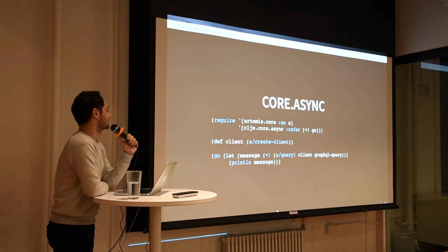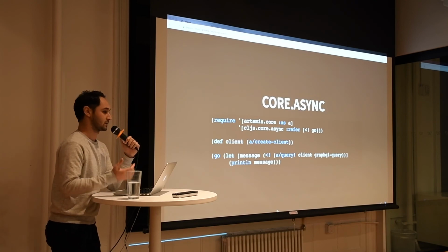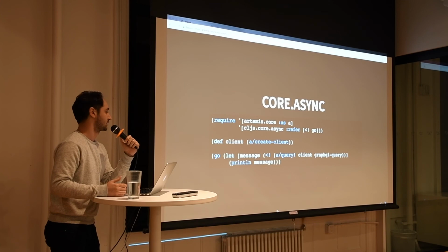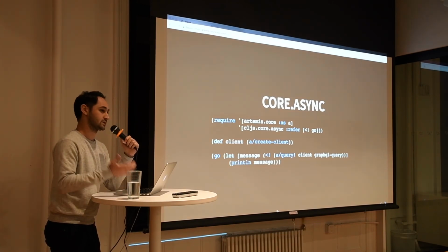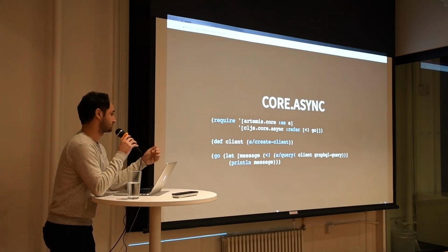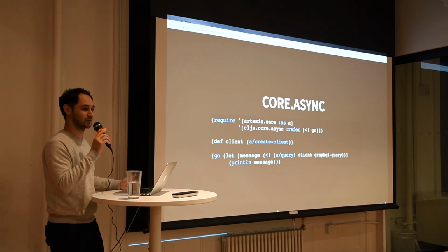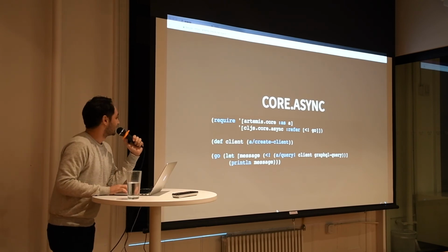So you can see here in the code that we simply call query, take off that query inside of our go block, and then do something with the message that we're given. And the same thing would apply for mutations. They work exactly the same way. It's the same interface. Again, we aim for it to be simple and easy to understand. So as long as you understand how channels work and how to take stuff off channels, that's it. You understand Artemis. You also have to understand GraphQL, of course, but you already do now. So that's it.